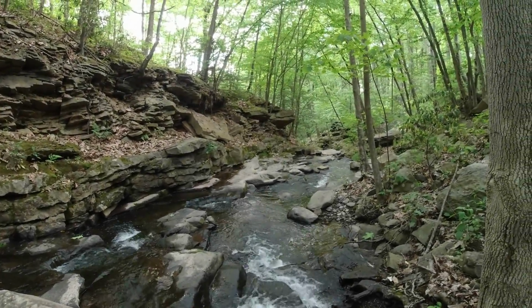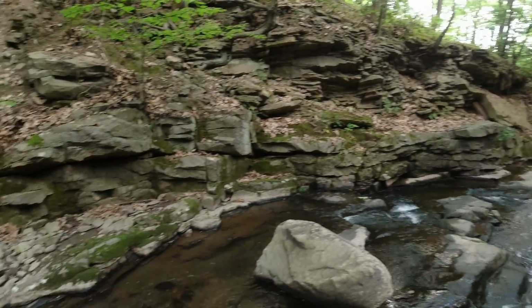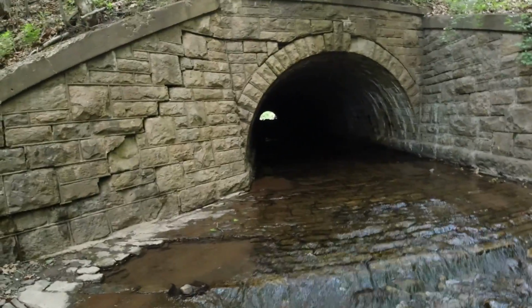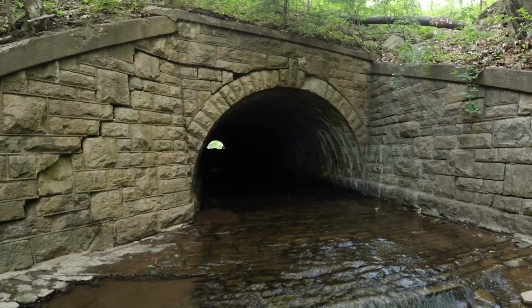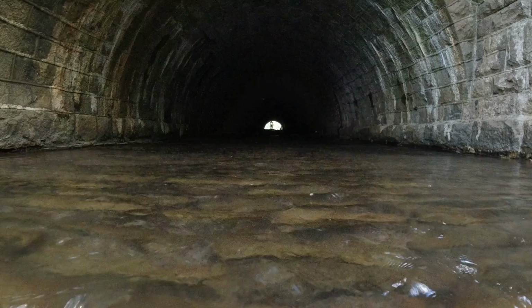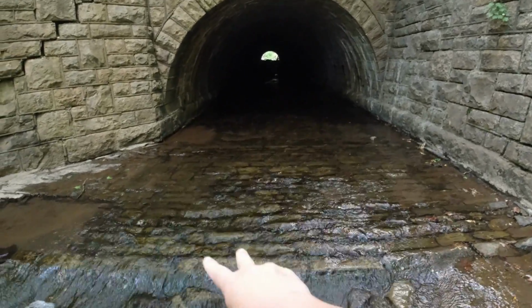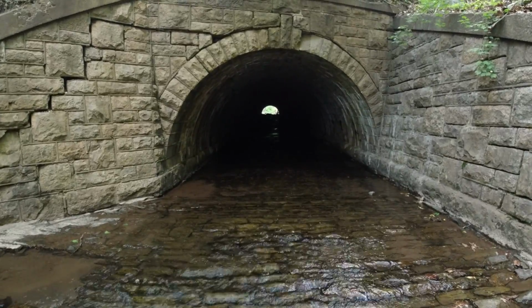Okay, we are now on top of Hole Creek Falls. The drop off is right there, and we finally reached what we came to do today, and that is go through this massive stone culvert. How incredible does that look? I am walking through the water right now to get these pictures for you. I do have a flashlight. It is dark in there, and it's completely stone lined. It's incredible. So without wasting more time, let's head on in there.